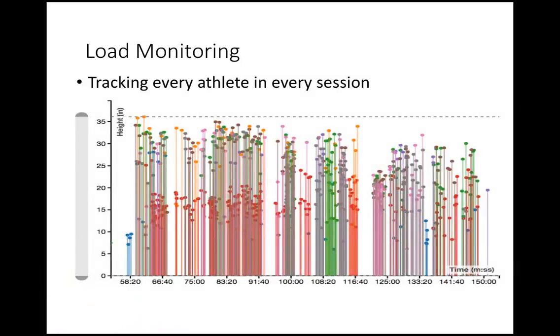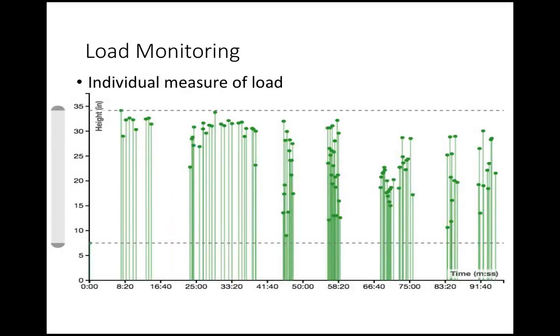Now this is what the output looks like. This is us tracking every athlete, say 10 athletes, over one practice. We can then break that down and look specifically at one athlete and pull out their individual measure of load from there.